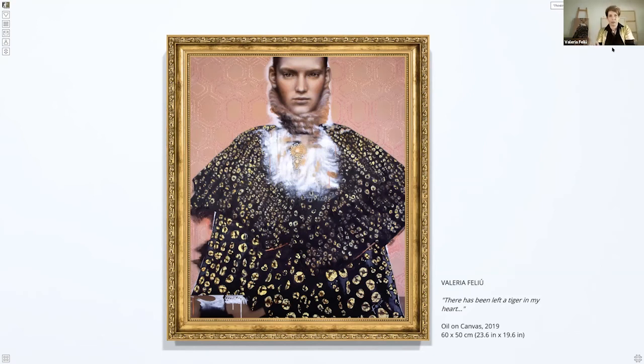Right. So we're getting close to time, but I wanted to talk about one more painting, because this one especially is a recurring theme in several of these works in terms of the pattern that you're using, including the one that's behind you and another one in the exhibit. I'm telling everyone, there has been left a tiger in my heart. Yes.